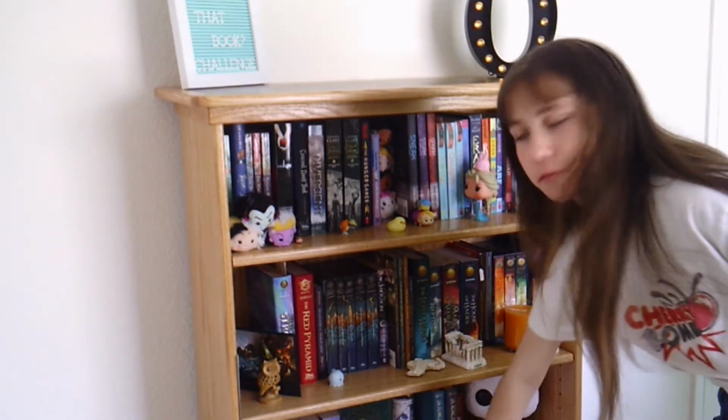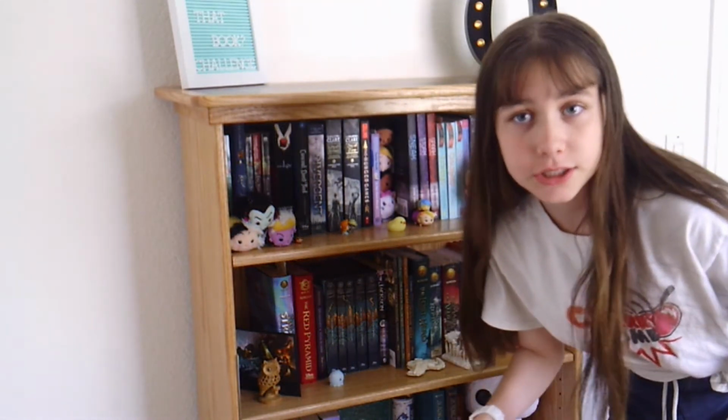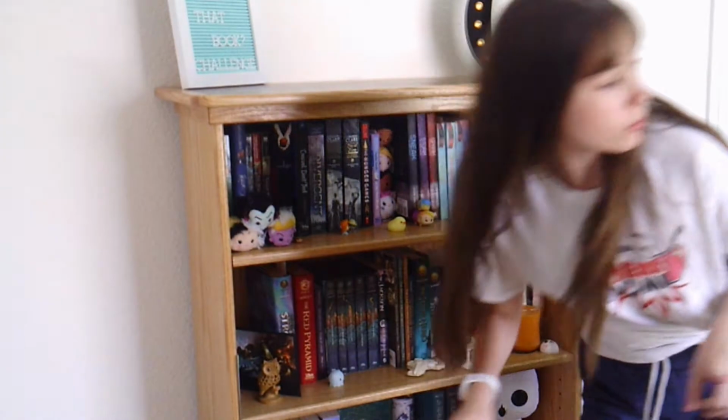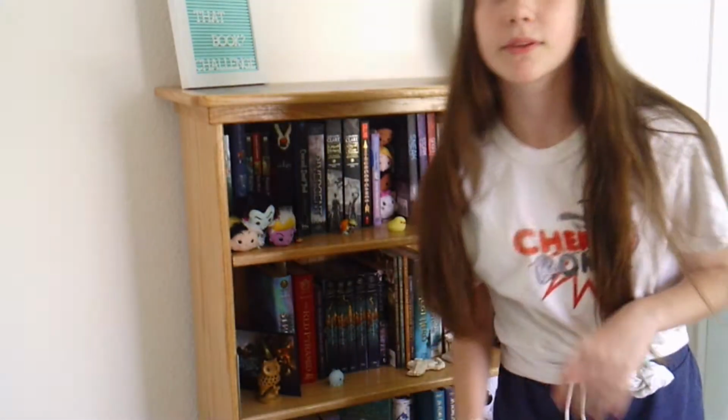Okay, so there are 20 questions that go with this tag, and I have to beat her 8-minute time of doing it all. So I'm going to set you guys up so you can see my entire bookshelf. Okay, so this is the best I could do. You can't see the bottom shelf, but you can see Hedwig here. So I have my 20 questions. I'm going to set a stopwatch right now. I have my laptop with me. Okay. Are you guys ready? I'm ready.